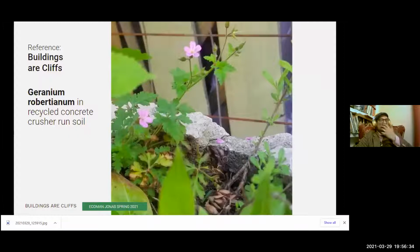I wanted to show you some interesting research that I've been doing. So this is from the third prototype. The first prototype I'll show you. The second one was that big wall with the goldenrod. And this one is interesting because I'm using recycled concrete crusher run for the soil.